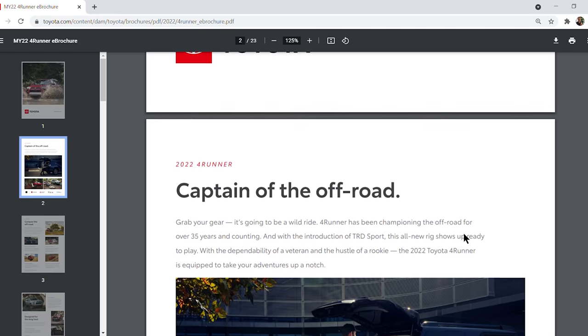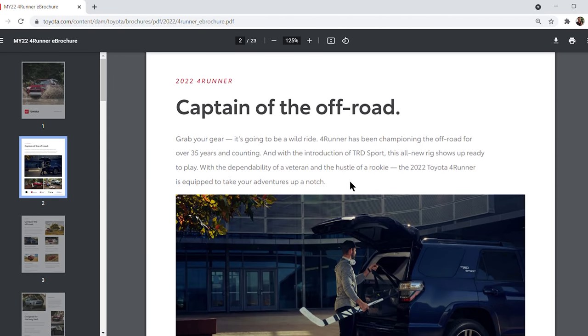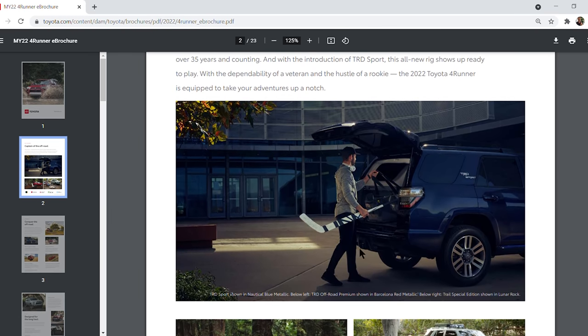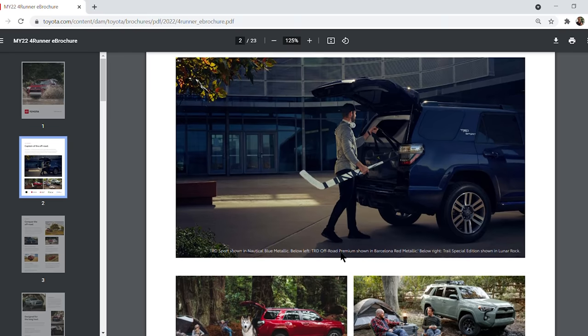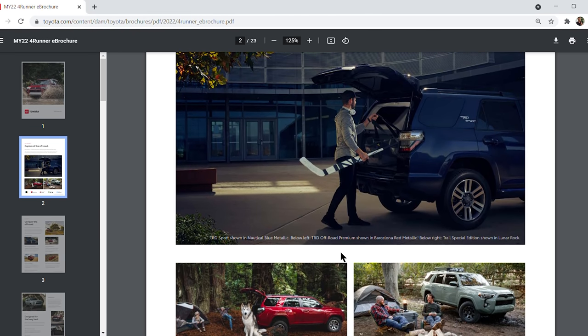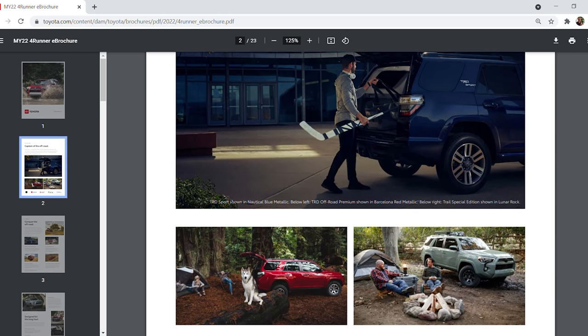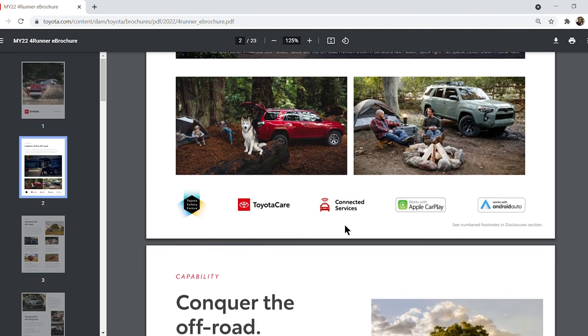All right. Let's take a look here. 35 years and counting. And then we've got a new TRD Sport coming. Again, stop the video if you want to read this. TRD Sport in nautical blue. TRD Off-Road Premium in Barcelona red. The Trail Edition in lunar. If you get a TRD Sport, you do have to get a hockey stick. Or a dog. Or a campfire. Or a best friend.